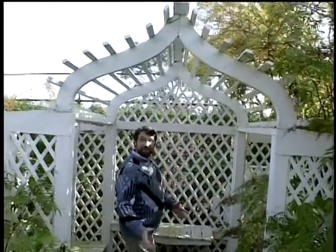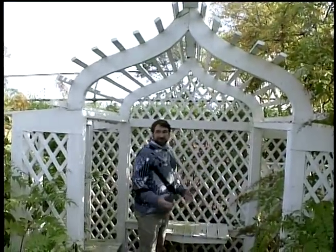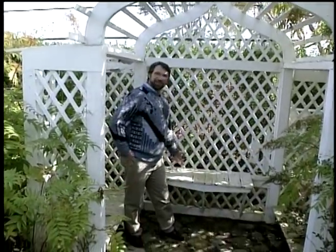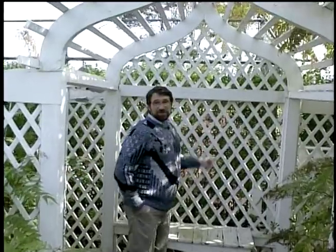One of the most unusual arbors in the village is this one. You don't walk through it, you walk to it. And when you get here, you can sit down and serve tea if you like. And I really like this diamond-shaped lattice pattern. I'm sure glad that we had time to visit the arbors of Sconset.